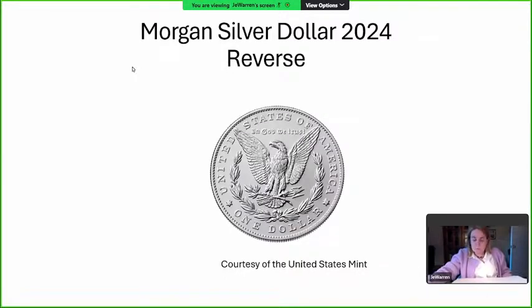Slide 8 shows the 2024 Morgan reverse with a heraldic eagle with outstretched wings clasping arrows and an olive branch, accompanied by a wreath. The inscriptions on the reverse are United States of America, $1, and In God We Trust. The coins are released in proof and uncirculated finish, and they are 99.99% silver, while the original Morgans that were circulated were 90% silver and 10% copper.